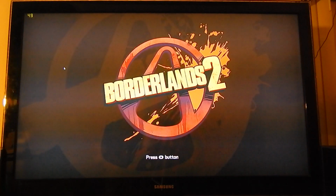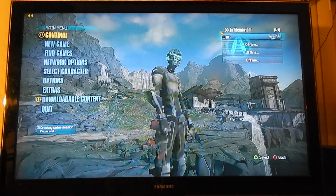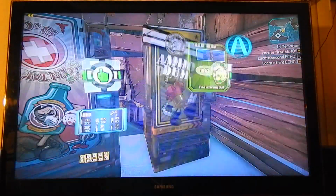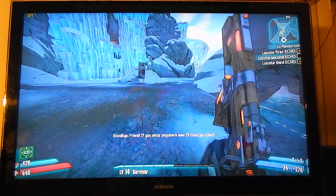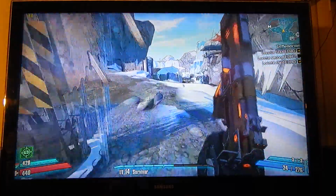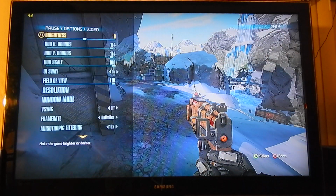Let's see. Let me get in here. From Frostburn Canyon, which is one of the most demanding areas in this game. Alright, let's go kill us some baddies. As you can see, there's 37 over there. There's the frames per second, guys. 39. Very playable frame rates.